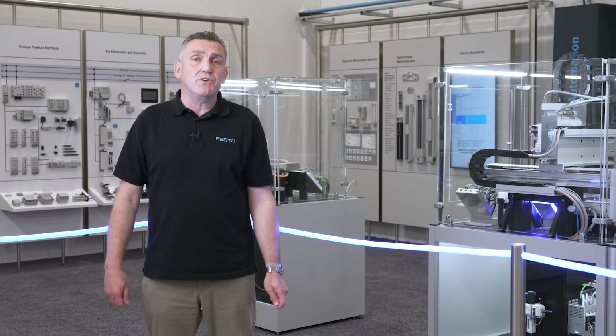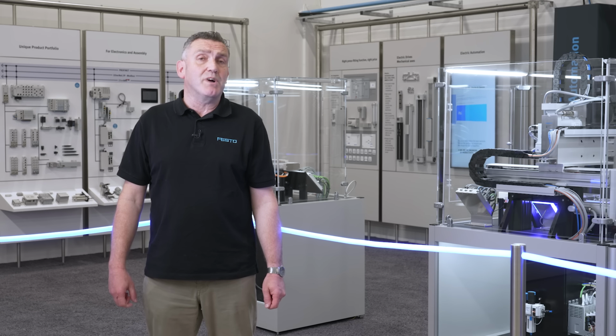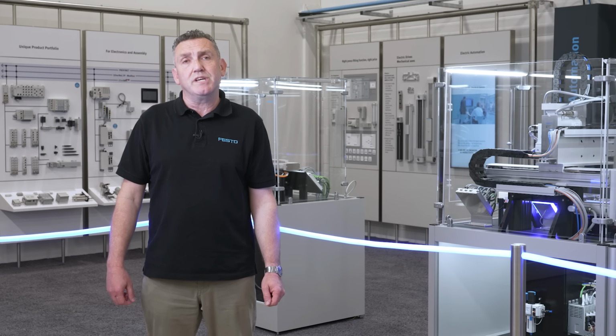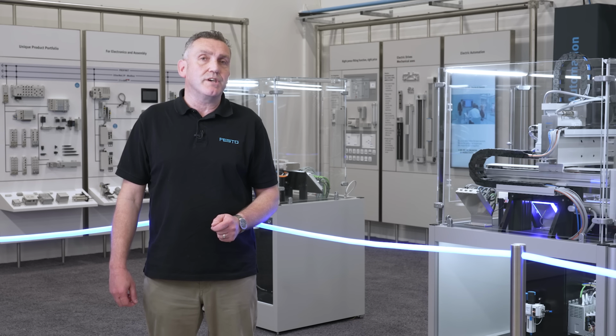Compressed air is one of the most expensive forms of energy used in manufacturing today, with some estimates that up to 49% of that energy is wasted in the application itself.